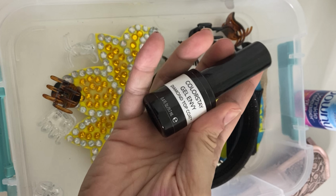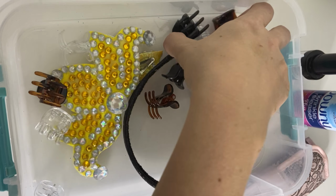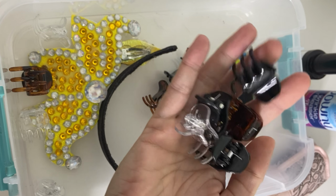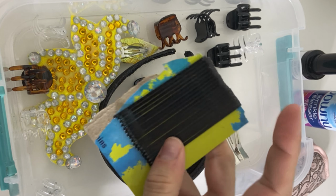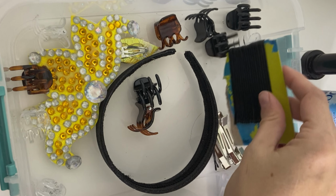I also keep a variety of hair clips, bobby pins, etc. I like to have different styles and colors, to help fix a falling down hairstyle, but also sometimes it's just really nice to be able to clip something out of the way, whether that's hair, fabric, whatever.